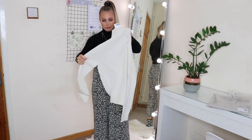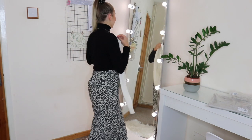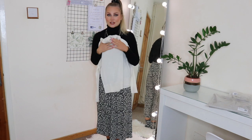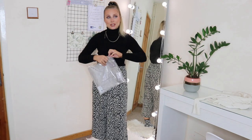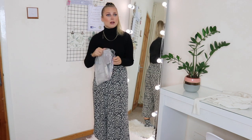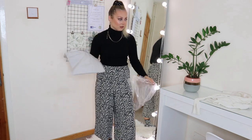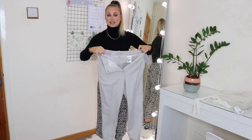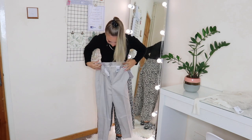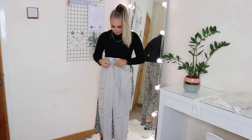Oh my God, it feels amazing. I got this in an extra small and it's a fine knit. And yeah, it's really silky actually, so I'm excited to try that on. I thought I would try out some trousers, and I've been thinking about getting a nice pair of trousers for a while. They're a stone colour, they're called slacks, petite as well, which should come up nice on my leg because I'm 5'2".